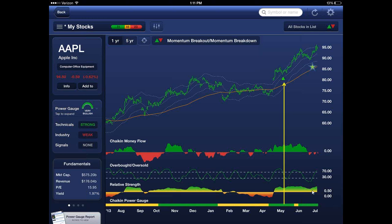The Power Gauge rating and the relative strength and the money flow combined with the signals helps focus and create clarity out of noise. And if you can get the clutter out and separate the news from the noise, you're going to trade better and you'll be more profitable.